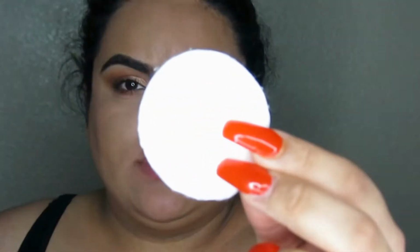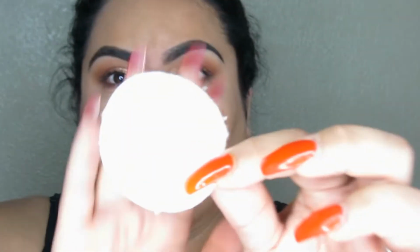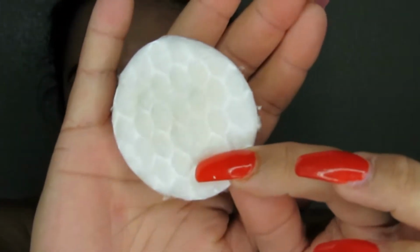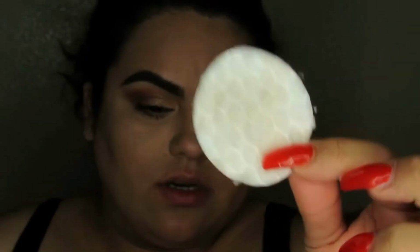It's dry, obviously, because I'm not going to put something wet on it. So we're just going to go ahead. Yeah, that's how you know there's going to be transfer. And there's not much on here. You can just see a little bit, but there's not much on there.